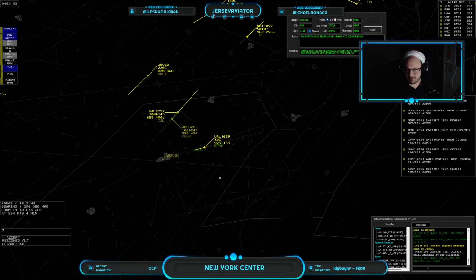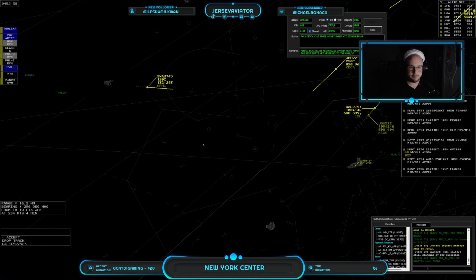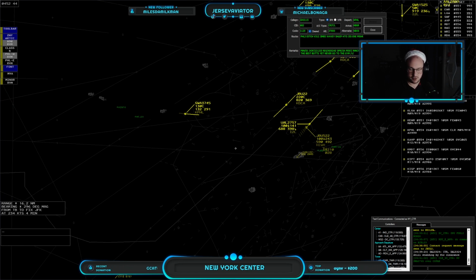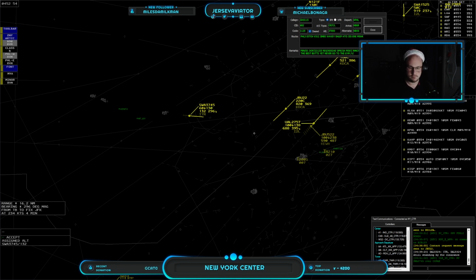507. United 1659, Philadelphia winds 270 at 14, runway 27 right, clear to land. Runway 27 right, clear to land, United 1659. Southwest 3745, the Philadelphia altimeter is 29.99, expect the ILS 27 right. Expect ILS 27 right, Southwest 3745. Southwest 3745, descend and maintain 6000.